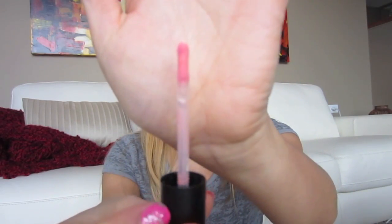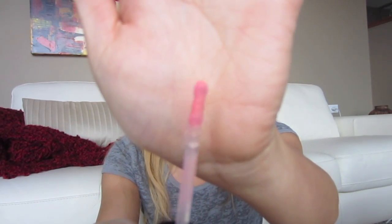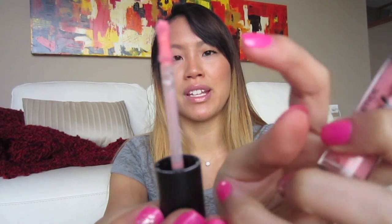The doe foot applicator is what I really like. It's not even a doe foot because it doesn't have an angle to it. It really just has this kind of figure eight shape, but the curve right here fits perfectly on your lip, and you just swipe it across and it glides on beautifully. It's so smooth and moisturizing. I know some lip glosses are either too sticky or not moisturizing enough, and they make your lips flake. This is the perfect lip gloss. I am in love with this item.